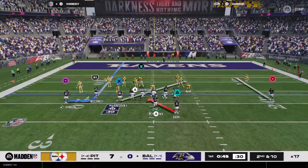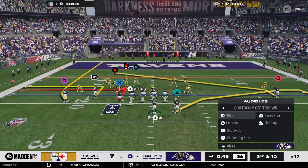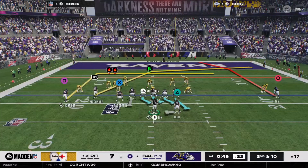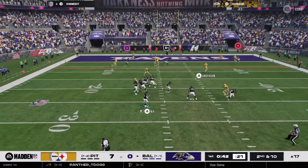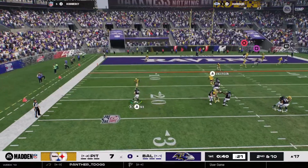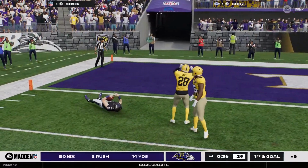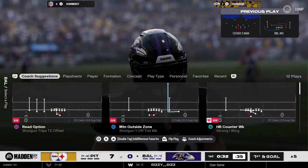We'll try again. It's second and 10. Off the play fake, here's Nix. Headed left, buying time. Now he'll run it. Give him a dozen yards on that one and give them first and goal.